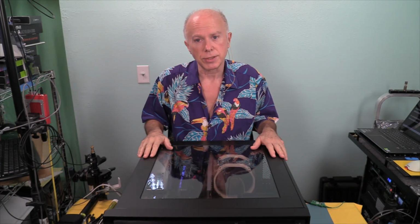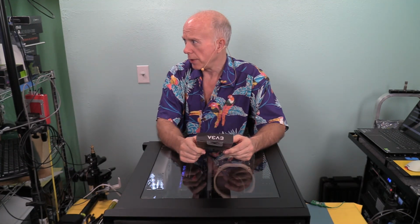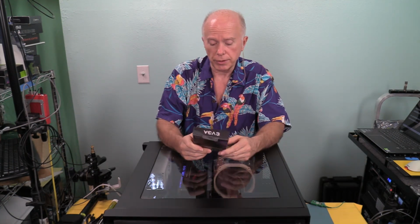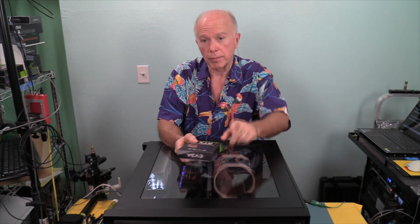So we have 7 16-lane slots. We still have the same spacing issue. To address family fun, 2 RTX 3070s: if you're going to use 2 RTX 3070s, good deal, good bang for the buck. You're going to have to use something like an NVLink bridge if you're going to link those together. And by the way, you can't.